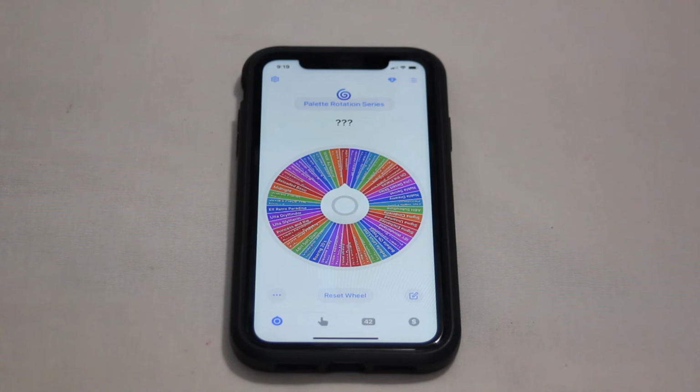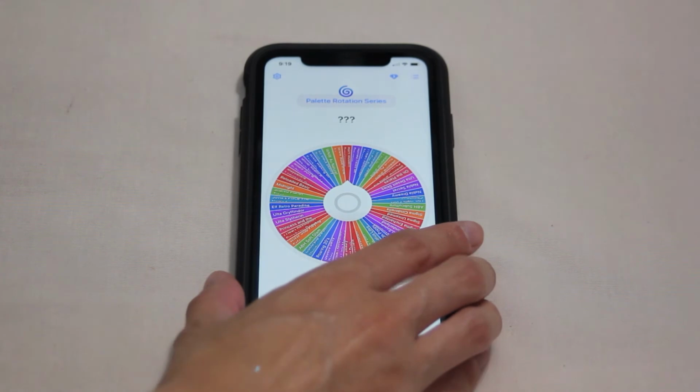I've seen a lot of YouTubers use this app for their different project panning projects, and I decided it might be easier for me to do it this way, and then you guys can see what actual palette gets chosen when I spin the wheel. So I will be spinning this 5 times, of course, to get 5 new palettes.